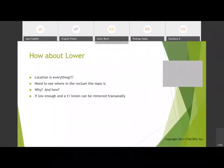Okay? If it's low enough, if you have a T1 lesion, you can remove this transanally. Especially, you can do it transanally in the operating room. You can use other things like TAMIS and TEMS to get the lower resection of it. Because essentially, you're going to be presented with a patient that has, you know, a small invasive adenocarcinoma, but unable to tell how far, better margin.